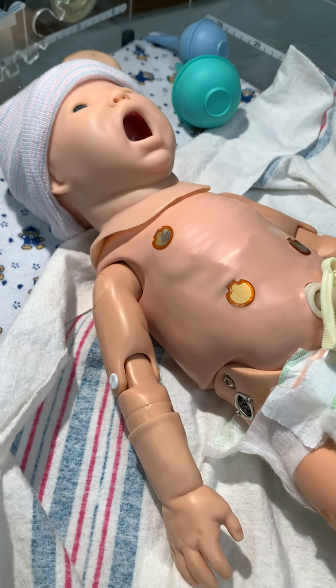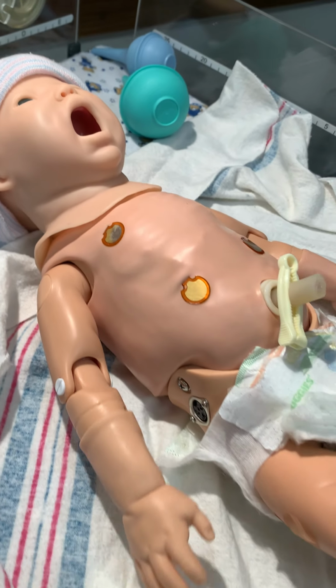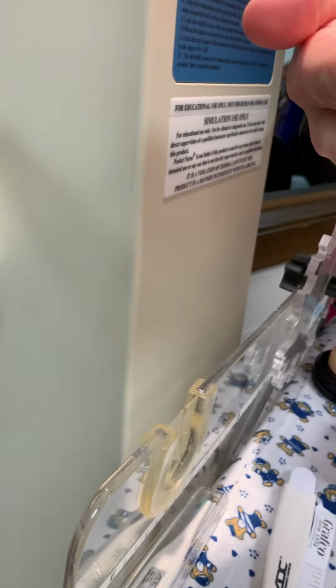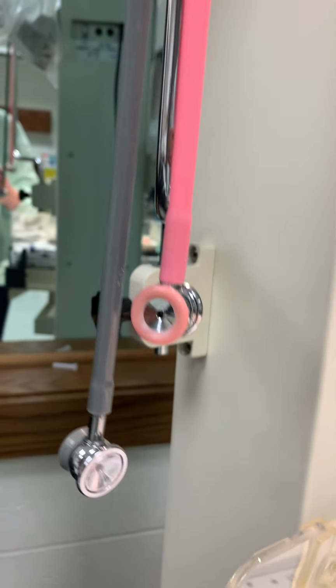So if you give him a shot, he's going to cry, or if you make him cold or uncomfortable. And then I think this is Tracy's favorite part here. We have the little neonatal stethoscopes here. Look how tiny. And then if we compare it, is there a larger one that we can compare it to? I have the one I just used on the big guy.